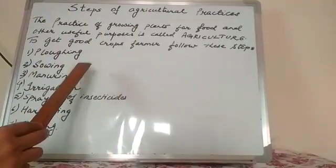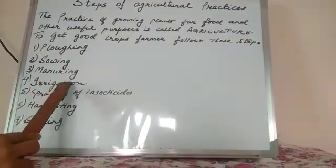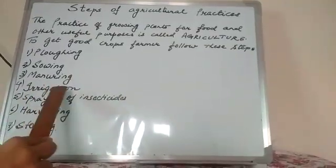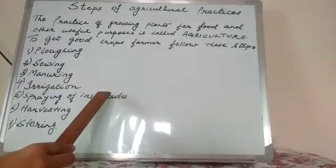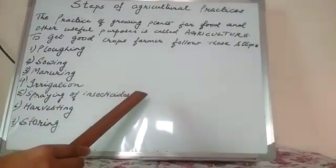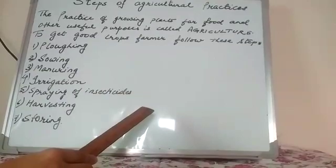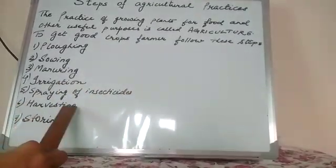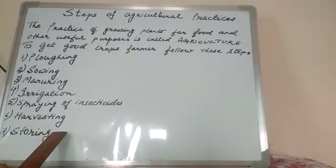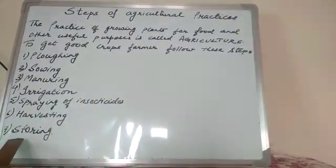Manuring means nourishing the soil with manure or compost. Providing water to the plants in the field is called irrigation. Protecting the plants from insects and pests by spraying insecticides and pesticides. Cutting the ripened crop and gathering it is called harvesting. And finally, the farmer has to keep these crops in a proper manner so that they can be used later. This is called storing.